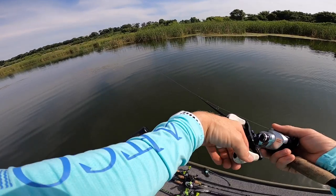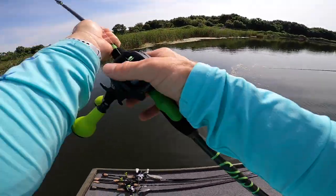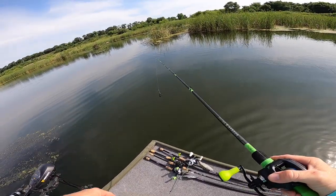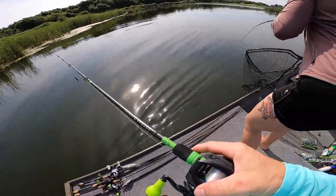I think if I was throwing a Texas rig everywhere I've cast this, I would have caught another one by now. You got one? You got one? Good one, I think. Hey, Jay, will you grab that net? Yeah, you might have something here, huh? This could be nice. Oh, that's a good one. Net. Nice. You're good. Guide on the boat. You're good. Babe, bring this thing home.